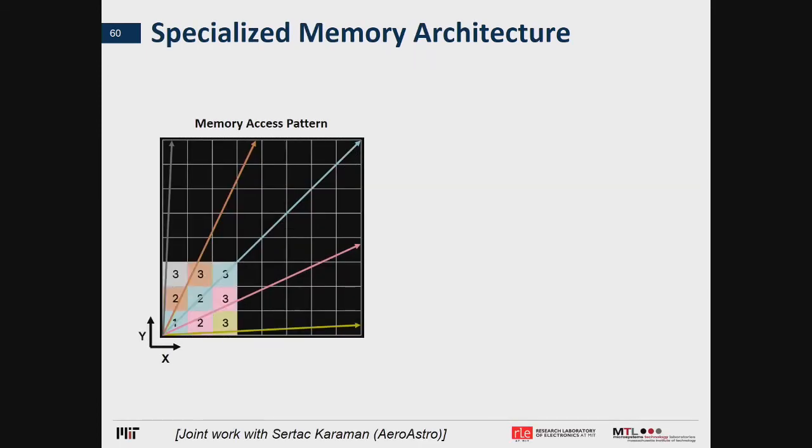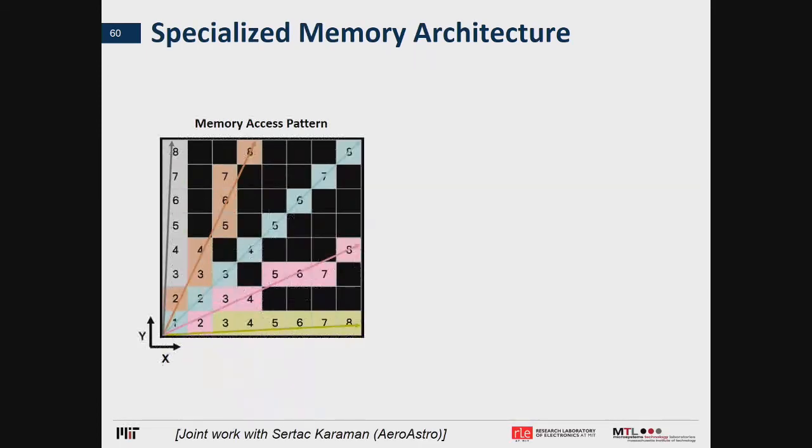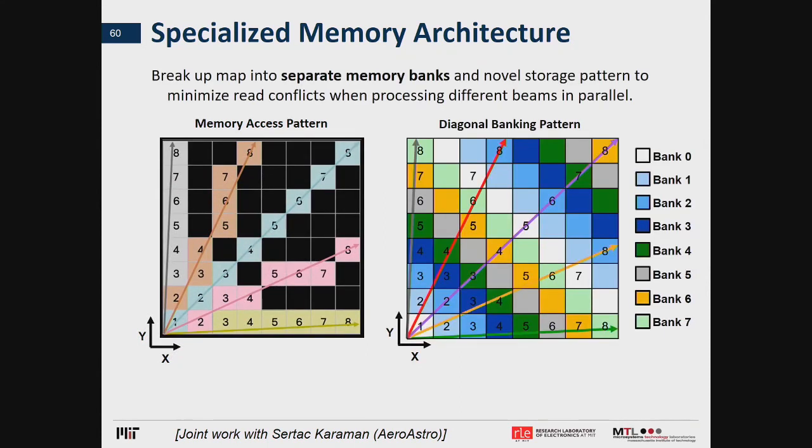One thing you can do is take a look at the memory access pattern. If we're going to specialize for storing, we can have a better idea of how the data is going to be accessed. And we'll notice here that if you're scanning multiple beams, the reads of the data are scanning outwards. What we can do is take the memory that stores the map, break it up into a bunch of separate memory banks, and store them. As a result, we can access different parts of the map at the same time. So you have multiple banks and multiple parts of the map. Now the question is, what part of the map should we put in which bank to avoid having conflicts between the different cores?